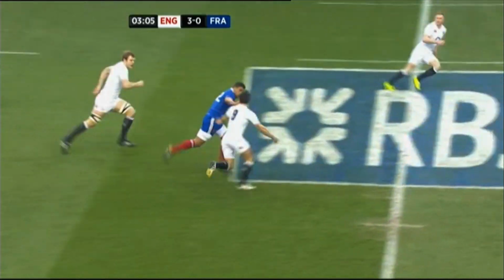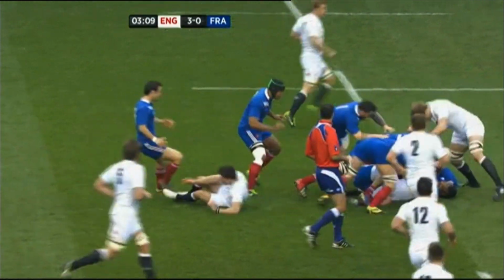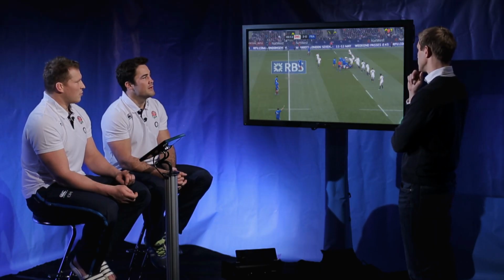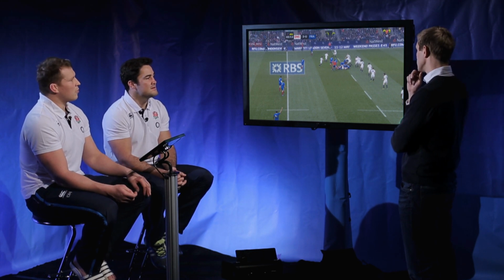They're obviously quite fortunate. They spot some space in the backfield, put a chip in. We do very well to scramble through Ben Youngs, and just watch how the team gets set for the next phase after conceding a line break. How much noise is there in an England defensive line?